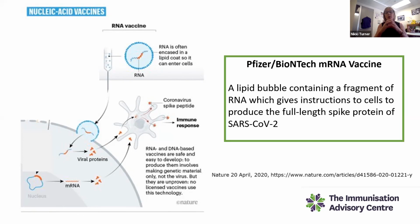So essentially you coat your RNA in a stabilizing lipid coat, you inject it, it's taken up by the body, which then creates the viral proteins, the spike proteins. So the body itself is generating spike proteins, and then the immune system, like that dendritic cell, responds to the spike protein. The little summary is you've got a lipid bundle containing your fragment of RNA, which gives instructions to the cells to produce the protein. So very, very beautiful technology.